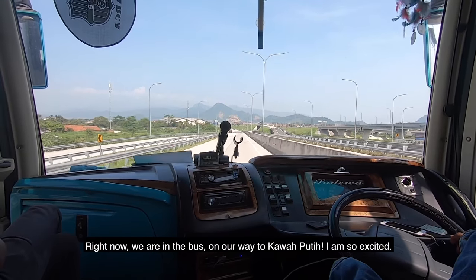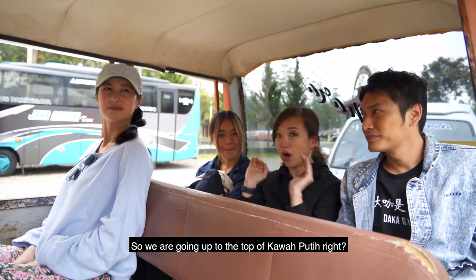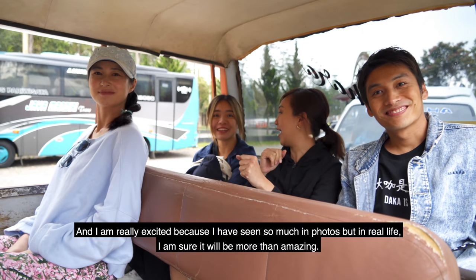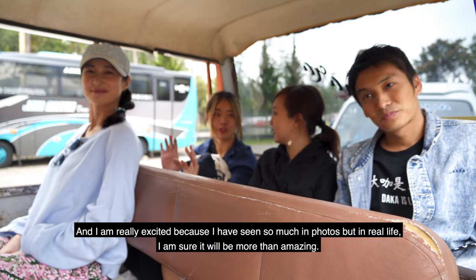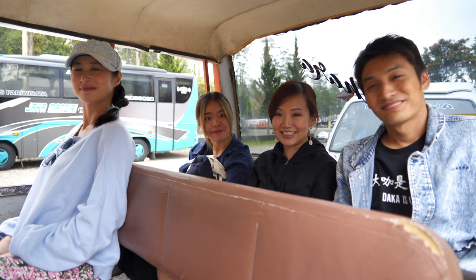Right now, we are in the bus on our way to Kawah Putih. I am so excited! So we're going up to the top of Kawah Putih, right? Yeah! And I'm really excited because we've seen so much from photos, but in real life, I'm sure it would be more than amazing. Yeah! Let's go!